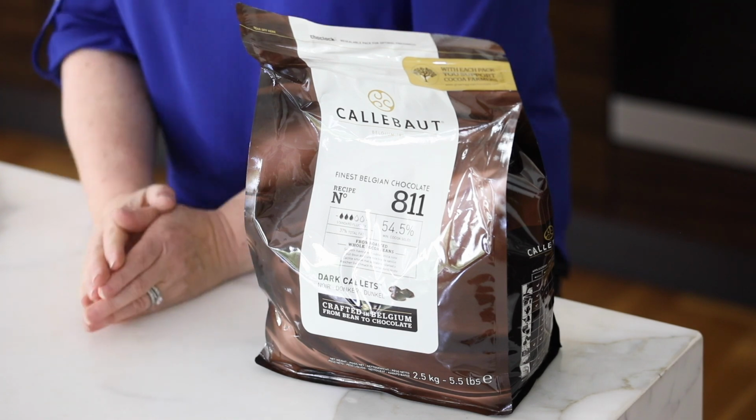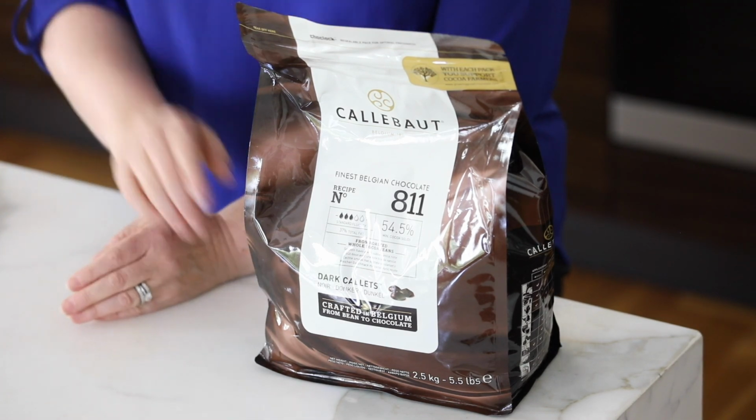You can combat that if the chocolate does become thick by adding some additional cocoa butter to actually thin it out, or I use that chocolate if it has thickened in recipes for baking. So I melt it with butter or something like that as the recipe suggests, and then it's much easier to apply for a recipe. Or it also creates great chocolate chips for cookies.